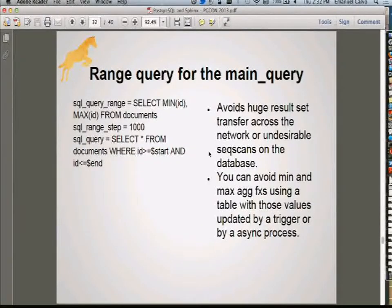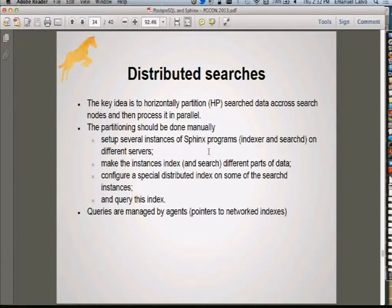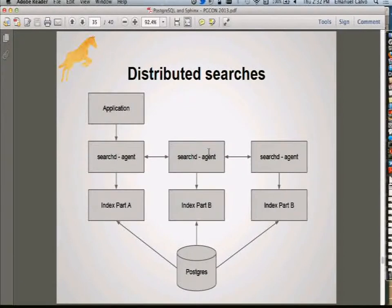And okay, the range query, as I told, if you want to avoid large sequential scans, you can use the range query, which says what is the step for each result set. So you can avoid bringing up 1 million rows in just one step. It's very useful. The delta indexing is what we saw before. It's just indexing with incremental data. The distributed search is that one.